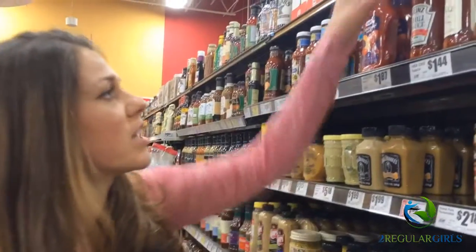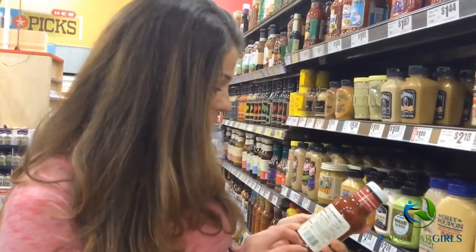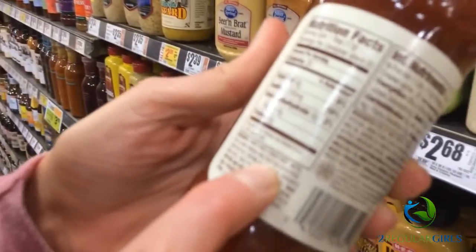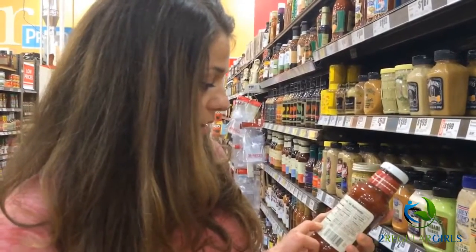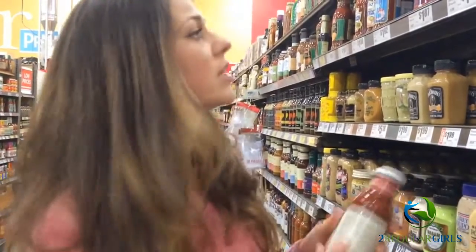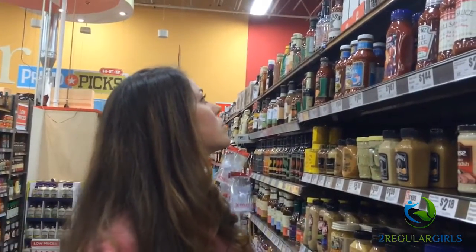So for one of our chicken dishes, we're going to use some chili sauce. But one of the things that we make sure we do is look at the ingredients to make sure that there's no high fructose corn syrup. So, see that right there? That's the third on the list. So that means that there are two other ingredients that beat it in weight. So it's really high. You don't want that at all, actually. So we're going to try to find one that is without the high fructose corn syrup.